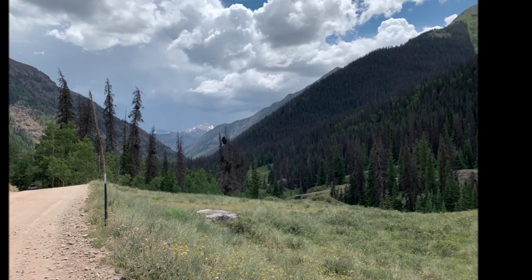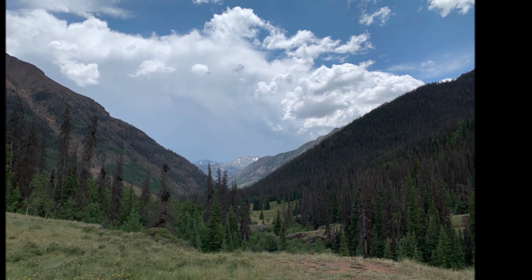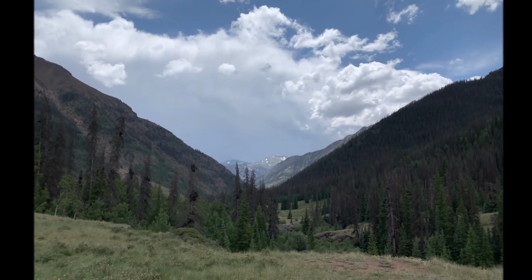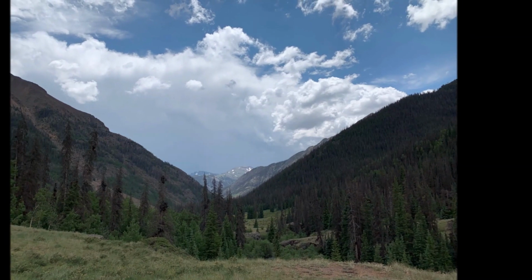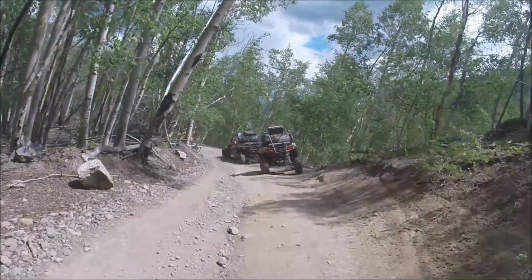I believe this is where we stopped for lunch, and you can see the storm clouds to the east moving in. At this point we decided we probably should go all the way around the Alpine Loop. We did cut our day a little bit shorter just to get back.